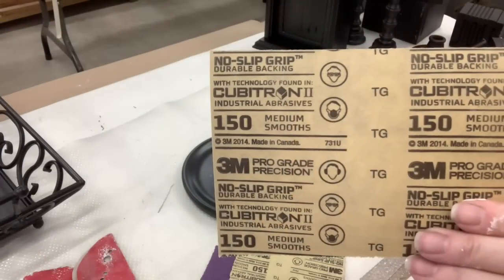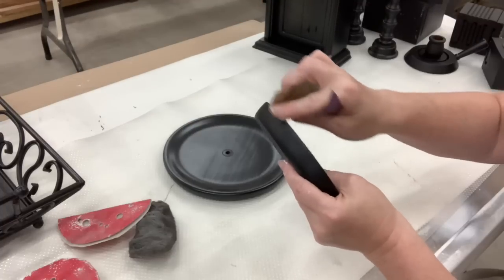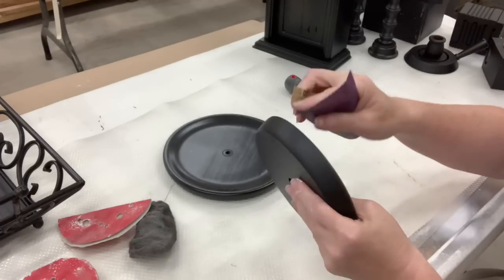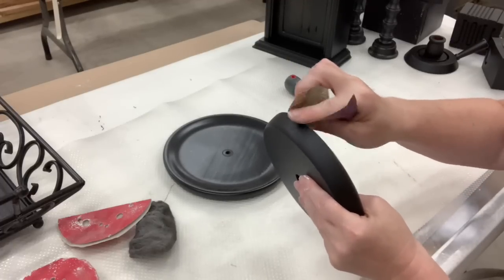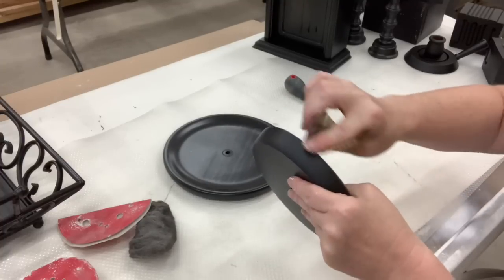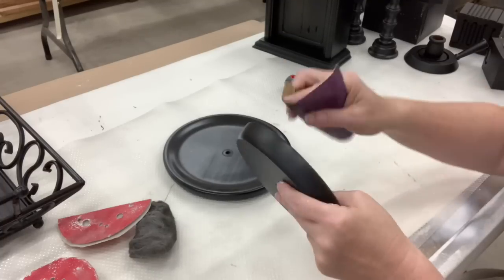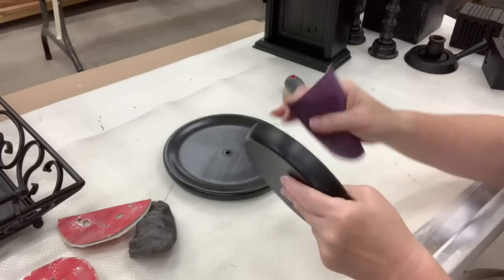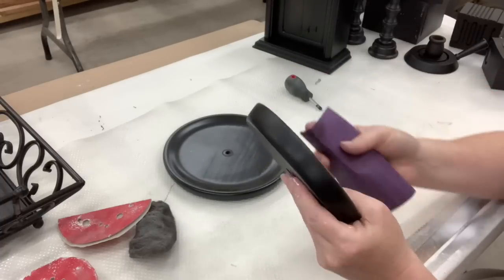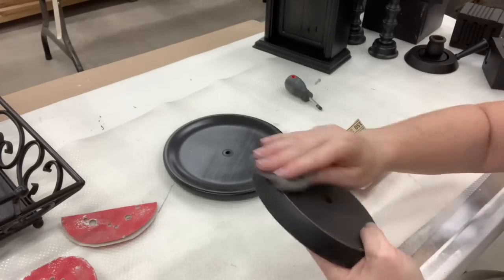Now for the items that I have spray painted and then I sprayed with Polycrylic to seal that paint in, they are good and dry now. So I'm using a 150 sandpaper. That Polycrylic is a really nice top coat, so it takes a little bit stronger of a sandpaper to get through, to get to that natural wood. And so I'm just taking the 150 on the sharp edges of this cute little tiered tray and all these other pieces, and then I will be steel wooling the rest of the piece just to take that shine off.